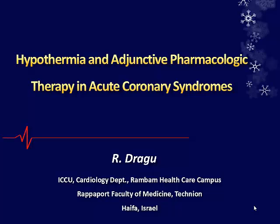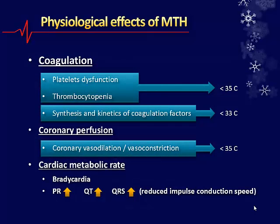Ladies and gentlemen, the discussion is hypothermia and adjunctive pharmacological therapy in acute coronary syndrome. Hypothermia can have some physiological effects, causing some problems in coagulation. Below 35 degrees centigrade, we can see some platelet dysfunction and mild thrombocytopenia. But below 33 degrees centigrade, there may be some problems in the synthesis and kinetics of coagulation factors.